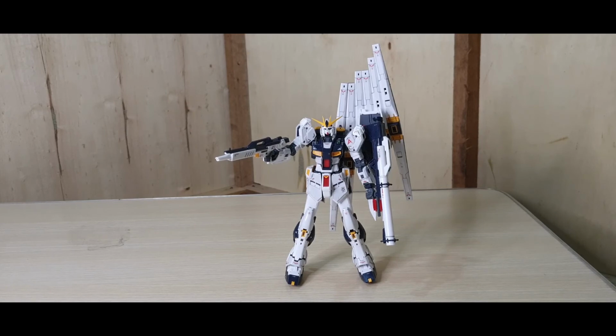What can I say more? It's an awesome kit. And if you're a fan of the Universal Century line, if you're a fan of Amuro and Gundam in general, then I believe this has a place in your Gundam collection. So that's it for my review of the RX-93 Nu Gundam Real Grade.